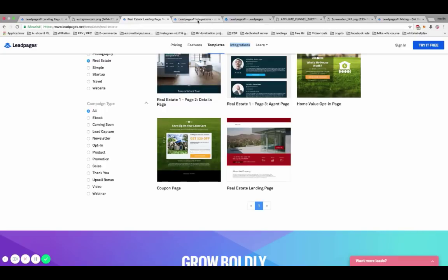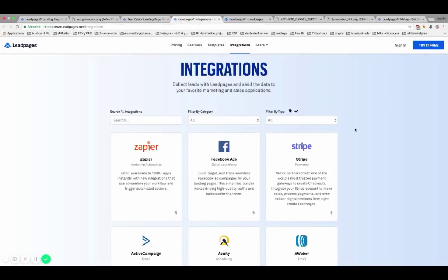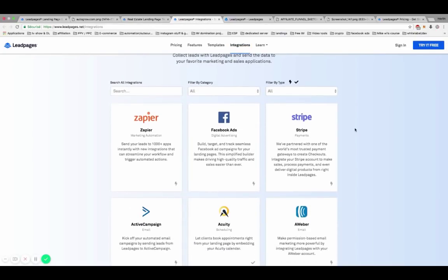The other thing you'll find are integrations. This is actually one of the best things about this tool: you can integrate with other existing tools without having to pay a coder. Because before, that's what happened. You had to pay someone to make sure that your shopping cart can interact with your page, because otherwise you don't get paid. And you had to pay someone to integrate your page with Facebook and so on.